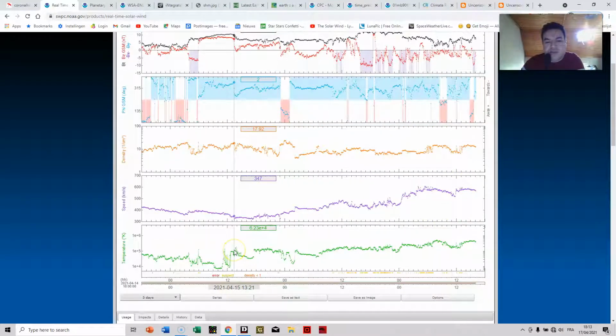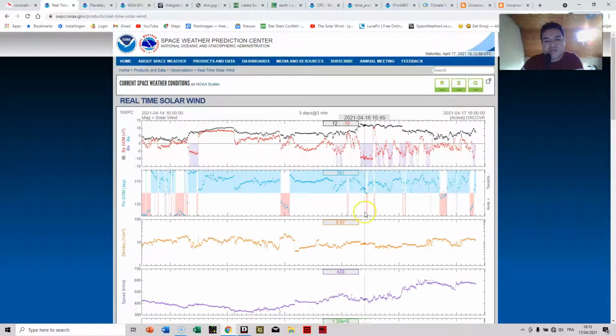We can see in purple that the solar wind speed is peaking at almost 600 kilometers a second, and this might increase even further, and I will show in a minute as to why. Looking at the density, we see that this solar wind is not the densest. It is actually stable, hovering at around 10 protons, without major increases or dips or anomalous behavior of anything. So the solar wind is actually stable.